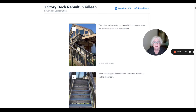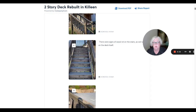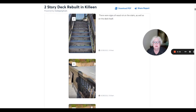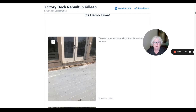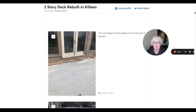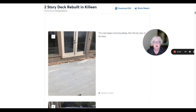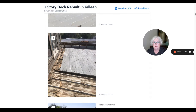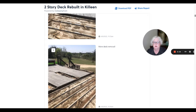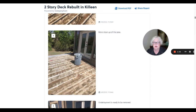Our homeowner had purchased the home within the last few months and knew the deck was going to have to be replaced from the home inspection. There were signs of wood rot on the stairs and on the railings, as well as on the deck itself. We got busy after the renderings and plans were made up. We were able to secure our permits, and the crew began removing railings and the top layer of the deck. And you'll see as they did that, they began to uncover more damage that showed why the deck had been unsafe.